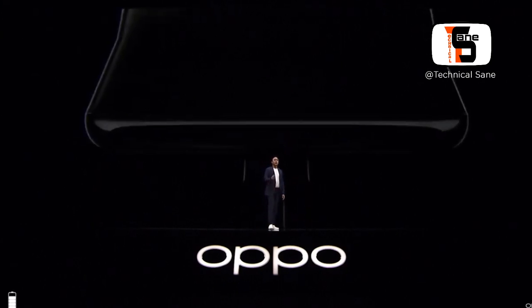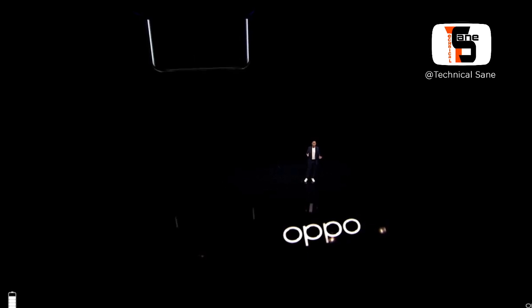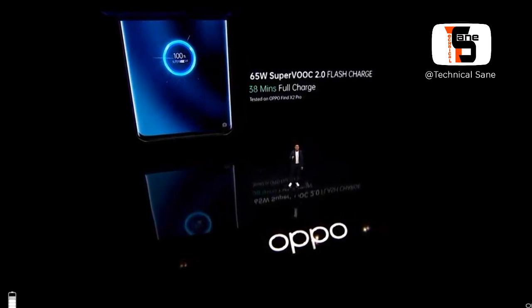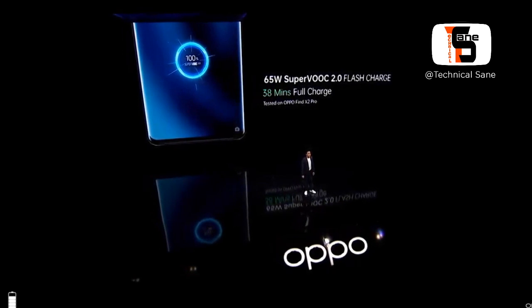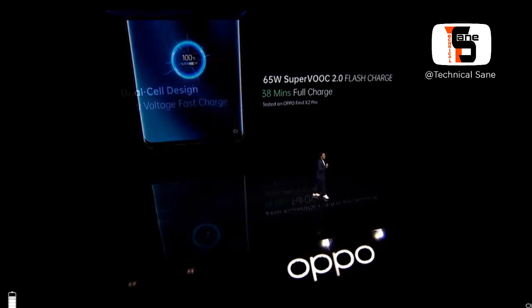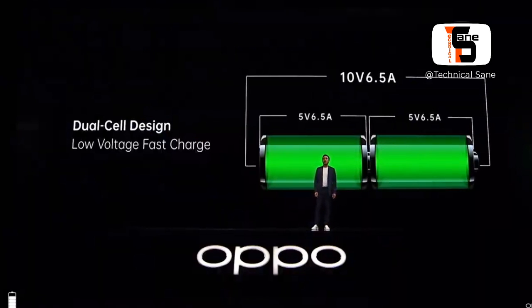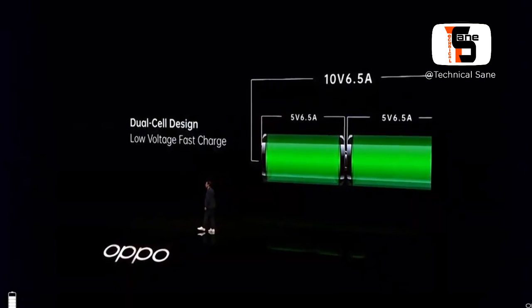With the peak power performance of 65 watt, SuperVOOC 2.0 can charge the Find X2 Pro's huge 4,260 milliamp battery in just 38 minutes. SuperVOOC 2.0 uses an innovative twin battery design to deliver maximum charging power to 65 watt. This means you can use your phone and charge it at the same time.